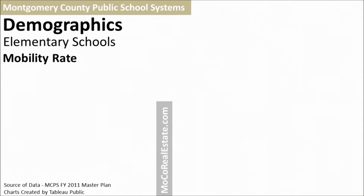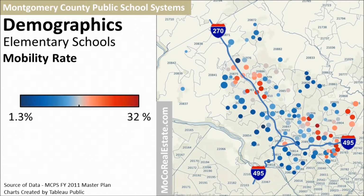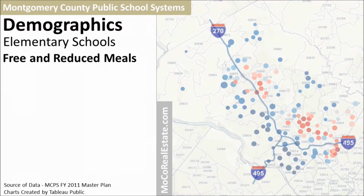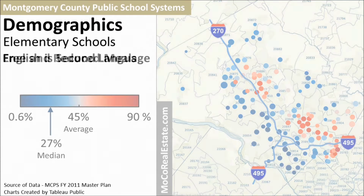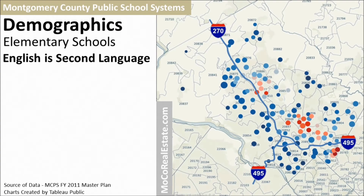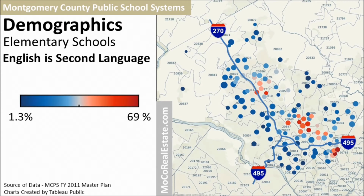The mobility rate of an elementary school will go from about 1% to 32%, average 17%, with the median school having 13% mobility rate. The number of students on free and reduced meals will go anywhere from 0.6% of a school's population to 90%. The median school will have 27% of the population on the free and reduced meal plan. And lastly, here's a look at the number of students for whom English is a second language. This will go anywhere from about 1.3% of a school's population to 69%. In the median school, English is a second language for 16% of the school's population.